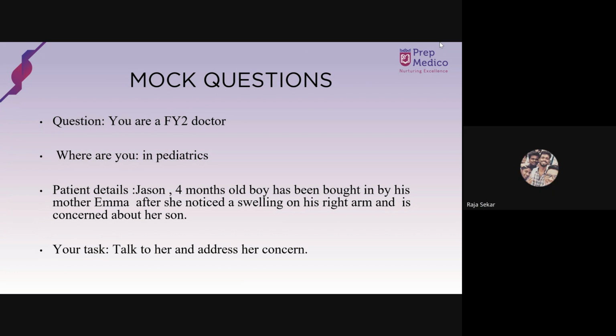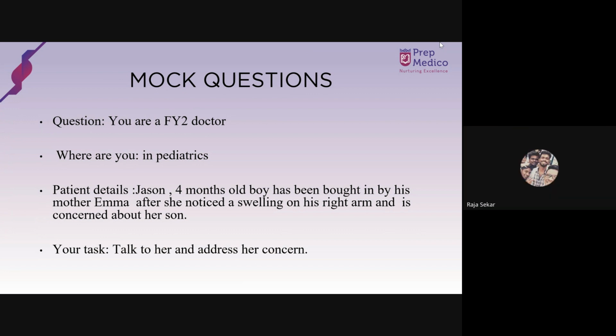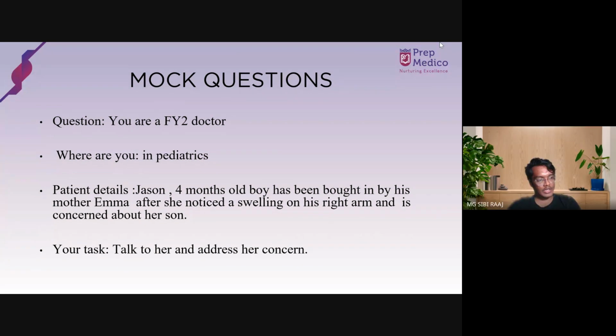First, I will admit. Right away, I will admit, and I will take all the X-rays. I will check for any fractures, and I will do a skeletal survey. Yes, correct, exactly. After that, if the patient is all right, then I will involve social services. Correct. That is pretty much the whole idea of the station.